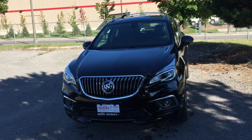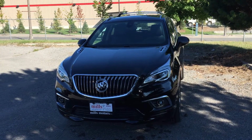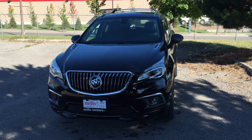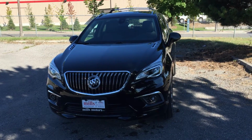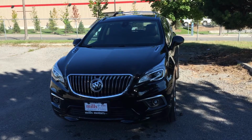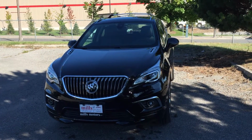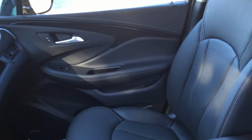Envision. It's a beautiful day at Mills Motors at 240 Bond Street East in Oshawa, and this is as close as I'm ever going to get to driving the Batmobile, so I'm going to take advantage of it. It's the 2016 Envision Premium 2 all-wheel drive vehicle in Ebony Twilight Metallic with a 2.0-liter DOHC direct injection i4 engine and 6-speed automatic transmission. I'm Batman. Let's get a look inside this 2016 Envision.